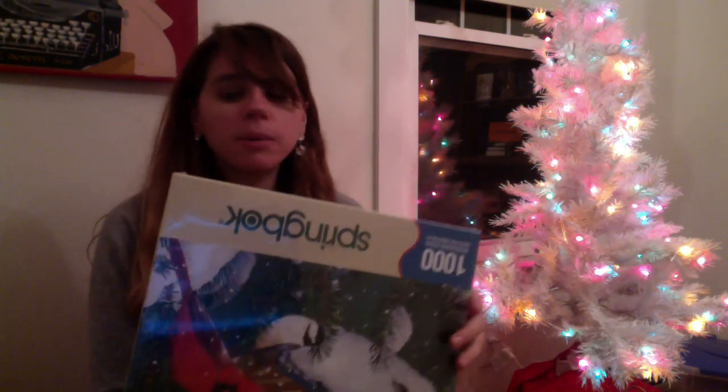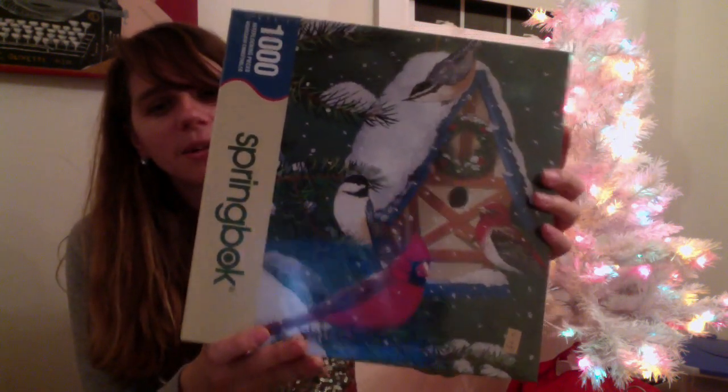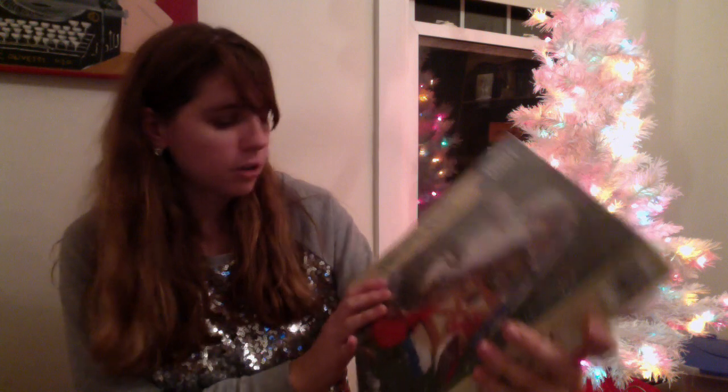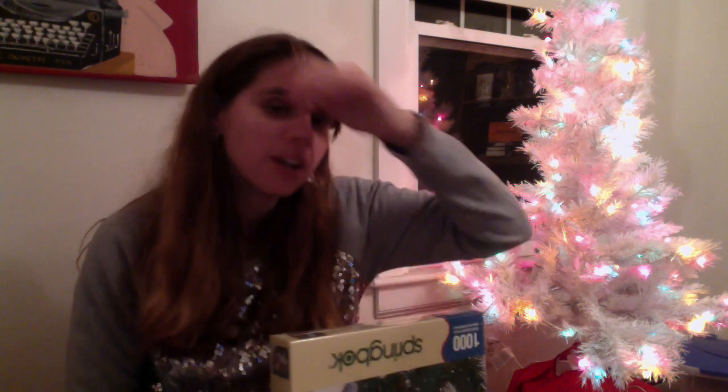And then I got another new sealed puzzle. This one is a Springbok puzzle though, and I'm holding it the wrong way, right? Yes, I am. It's a nice snowy kind of Christmassy thing with the birds and the birdhouse, and this one was $6.99, which is pretty high for an outlet, I think, or for a thrift store. But I think, again, they price things so that they can mark them down to half price. This was not half price, so I paid the full $6.99, but I'll still make money on Amazon with it.